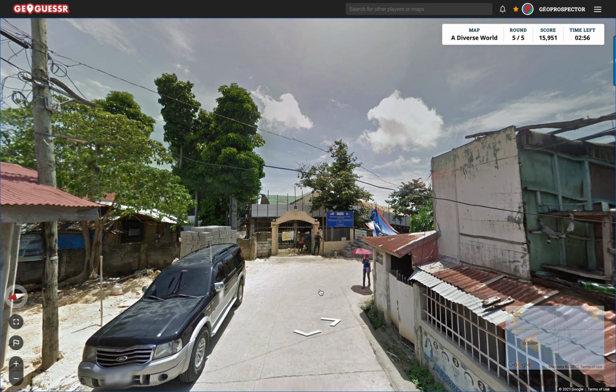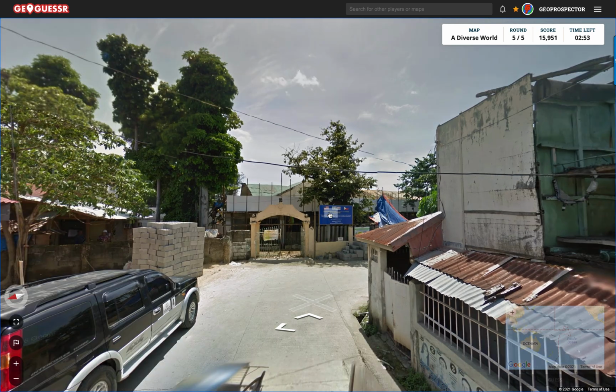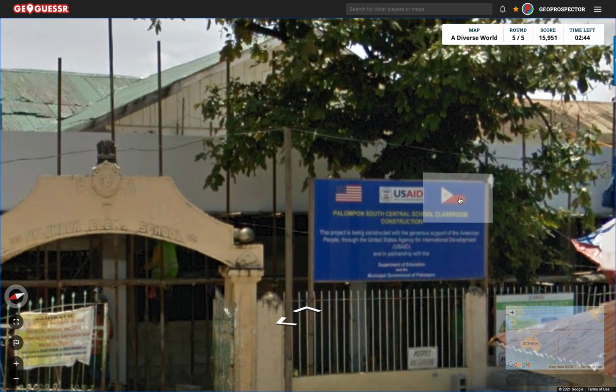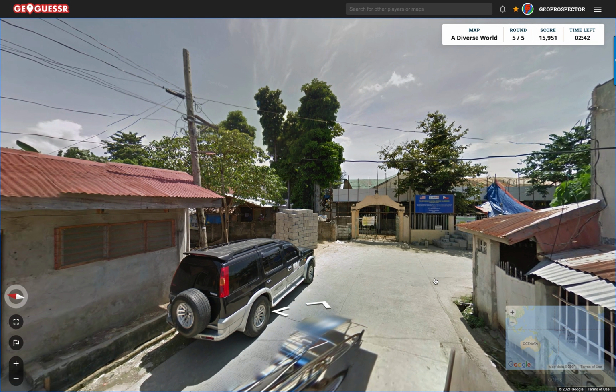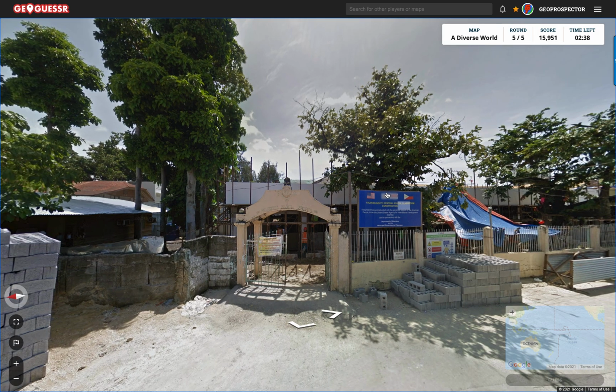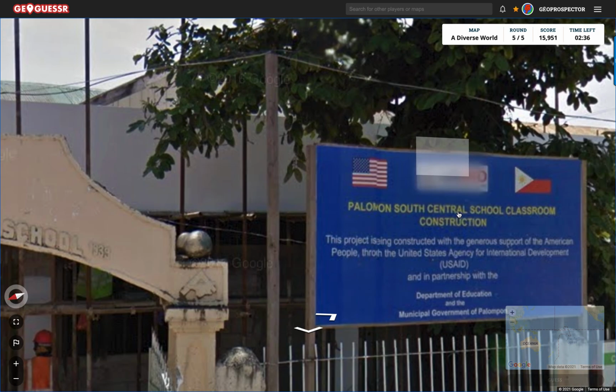We've got some flags ahead of us here, so that is good. Let us get in there. We're looking at a US flag. U.S.A. Palompon South Central School Classroom Construction. This is weird. It's strange to have a US flag. This doesn't look like the US. Could we be in Puerto Rico maybe? I don't recognize this flag.